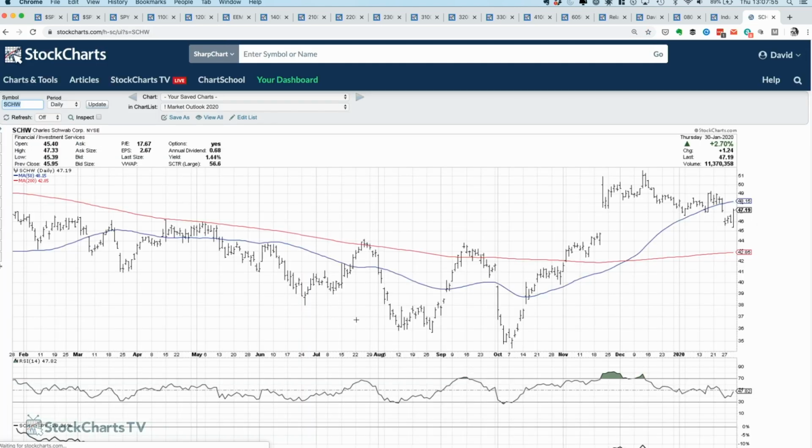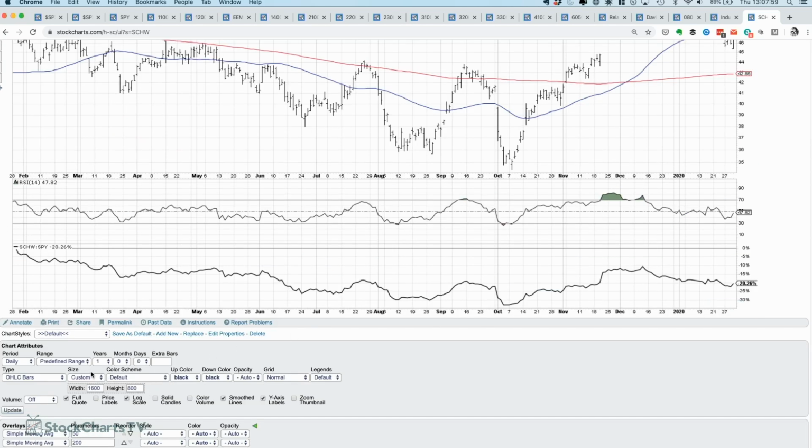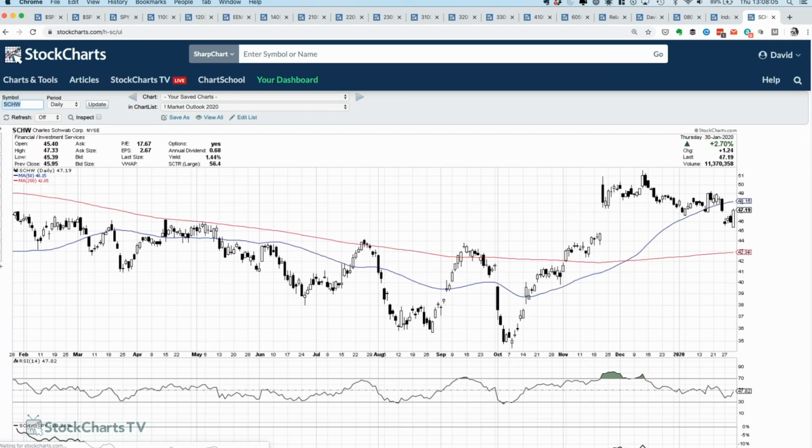So a quick quiz for all of you: what candle pattern am I illustrating right here? This is something we're seeing on a number of different charts as we speak, especially in financials, in some of the names in the same group. What is this pattern? Bullish engulfing pattern, right? We have a down bar and then an up bar, and the second day's body engulfs the real body from day number one.